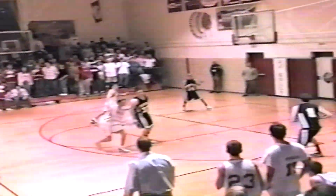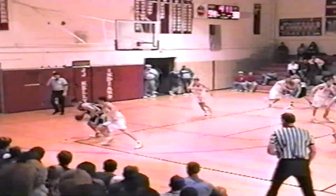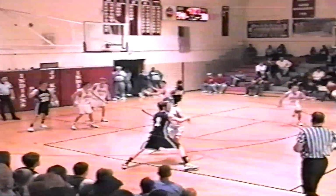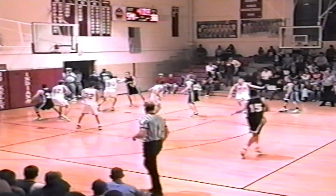Gate City with it, having him back court. Hubbard has it, gets it back to McMurray, and Jesse across the timeline. The outcome not in doubt. Gate City leading by 16, 4 minutes to go. There's still a lot of things to be decided yet, though. McMurray has it to McMurray. Roberts steals it from Hubbard.